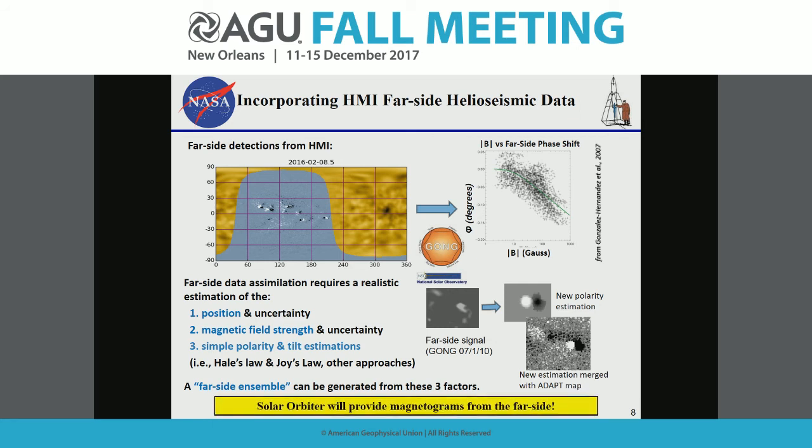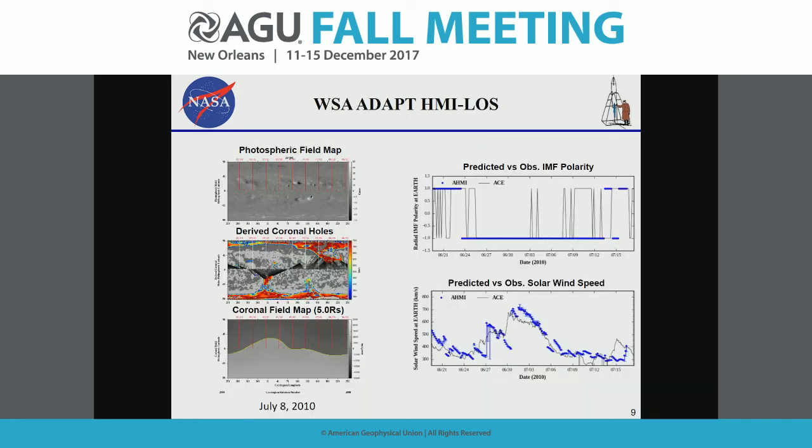But the nice thing is that Solar Orbiter will be looking at the far side. I've said this a couple times, but I really encourage getting as many far side observations as possible. It will help us know how well we need to do this, and how much we could play off the helioseismology. Maybe we just need to know well enough, but having direct observations along with the helioseismic signal should help us learn more about how to do this right.